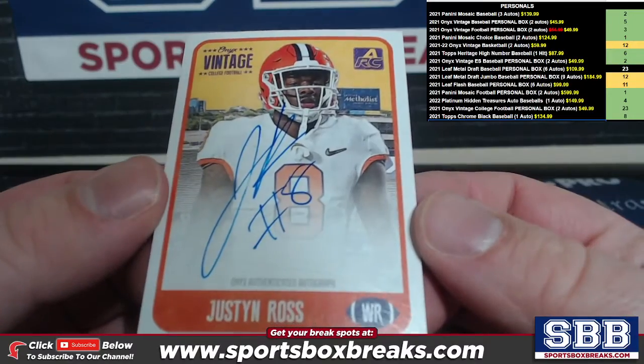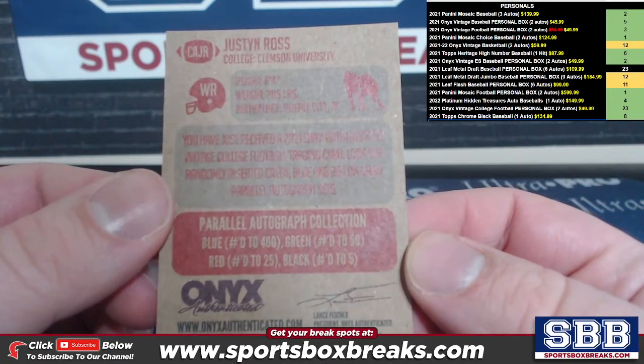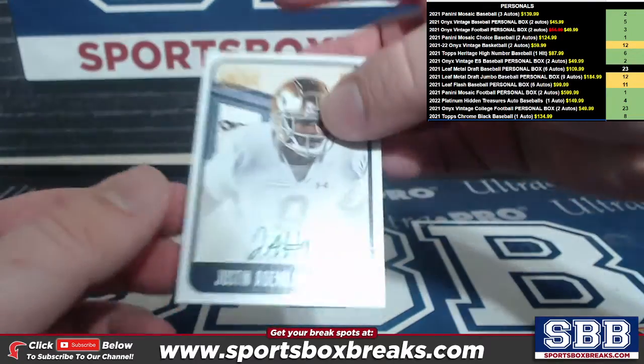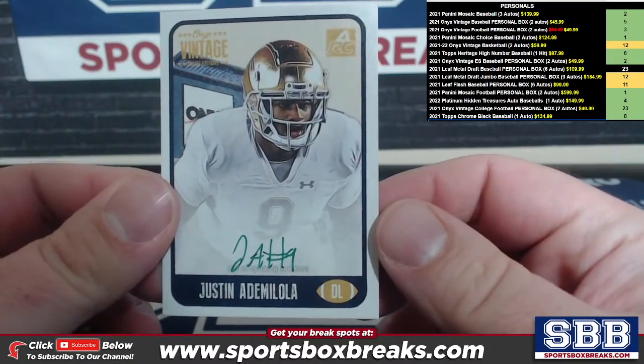You got Justin Ross, blue auto. Blue auto is to 400. You got a green auto here of Justin. Wow, the glare off these is unbelievable. Justin Adam Malola.